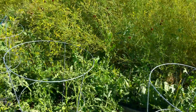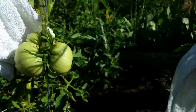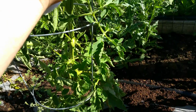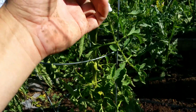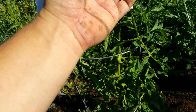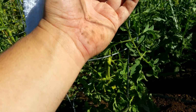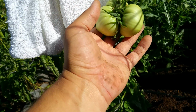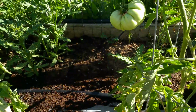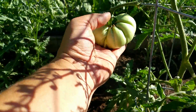Actually, I'll show you the other tomatoes while I'm over here. So this one, oh crap, I kinked the stem. I need to fix that right now. This one is looking really good, aside from the kinked stem that I just now noticed. That sucks. And this one is also doing quite good.